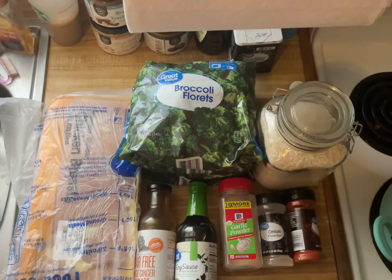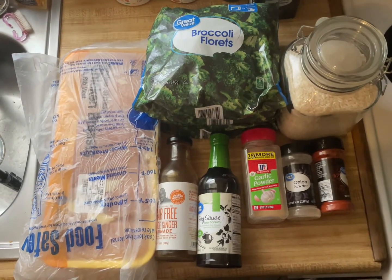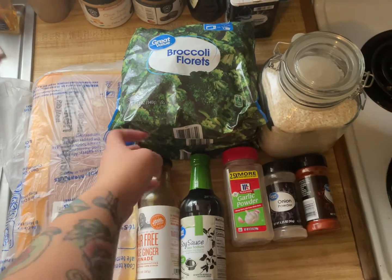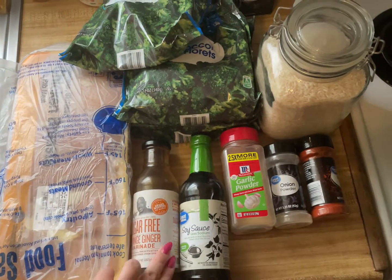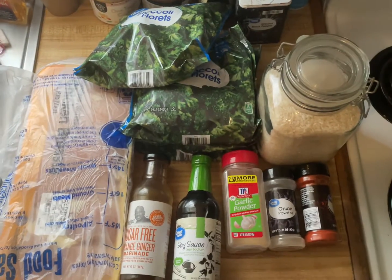Our second meal. I always do this chicken, broccoli, and rice, and this is what goes into it. I had to use these bags because they didn't have the big bag. Whoops. I've got our chicken breast, that's our sauce, and all the things. So let's get prepping.